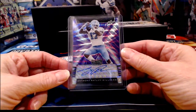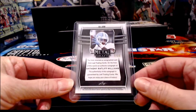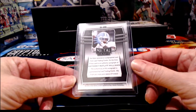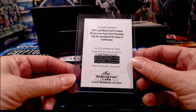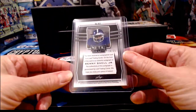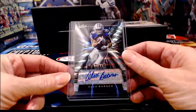Anthony Ratliff-Williams. So when we pull these guys that have hyphenated last names, of course, his last name is Ratliff hyphen Williams. So it's going to go to the first letter of the last name, which is the R. So Anthony Ratliff-Williams to 15 for the R's. A Bryce Love Redemption for the L. My man Benny Snell for the S and numbered to 35. Alex Barnes for the B is numbered to 7.